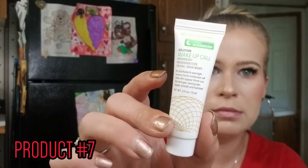Now the next product is a little bit of skincare. I'm not too much of a skincare junkie, but I do know a lot about it and I do like it, but I'm not crazy about it. This is the Gold Faden MD Wake Up Call. And as you can see, I just have a sample here, but I got a few other of these same samples in my bathroom, so I pretty much have the full size.